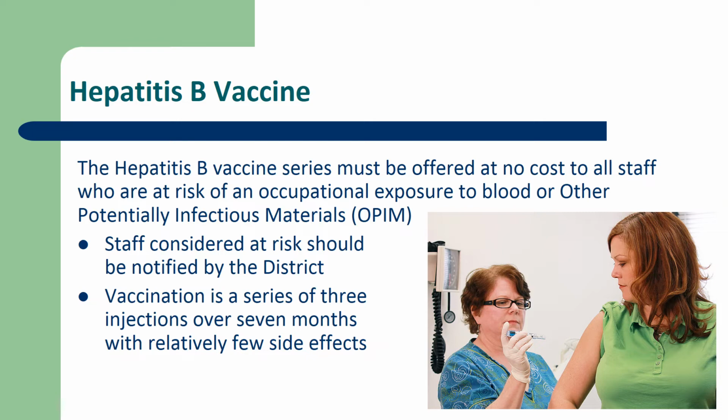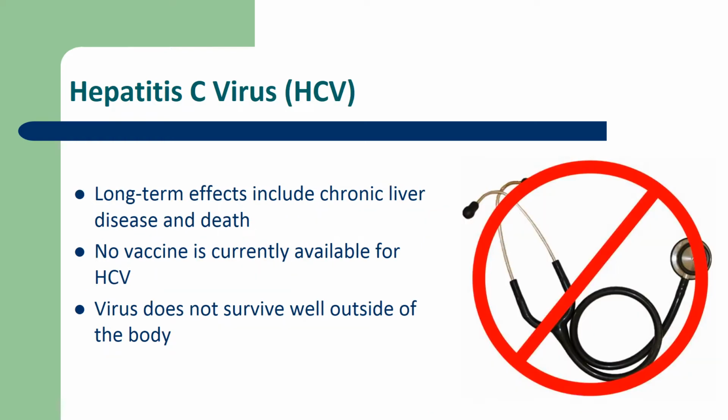The Hepatitis B Vaccine series must be offered at no cost to all staff who are at risk of an occupational exposure to blood or other potentially infectious materials. Staff considered at risk should be notified by the district. Vaccination is a series of 3 injections over 7 months with relatively few side effects.